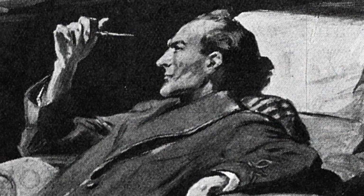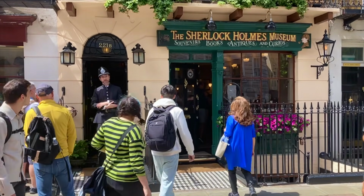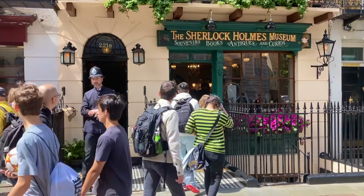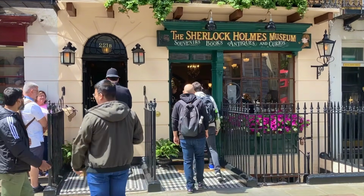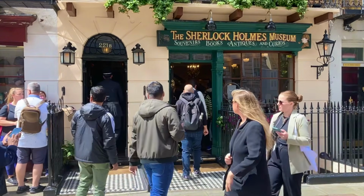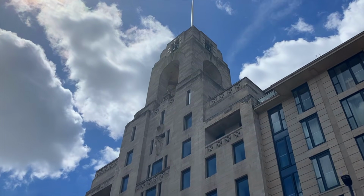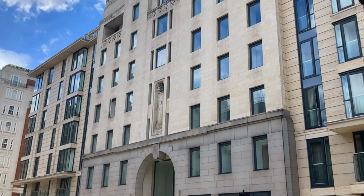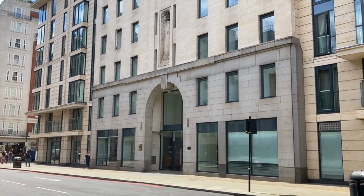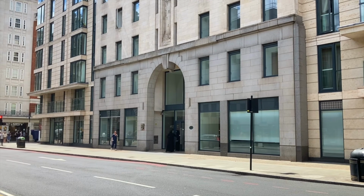The flat, 221B, is then described in the second chapter, in which Dr. Watson tells us it consisted of a couple of comfortable bedrooms and a single large airy sitting room, cheerfully furnished and illuminated by two broad windows. Sadly, number 221B has never officially existed on Baker Street. Had it done so though, the numbering suggests it would have stood approximately here, on the site now occupied by Abbey House, the former headquarters of the Abbey National Building Society.